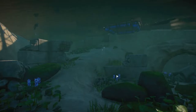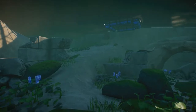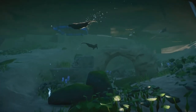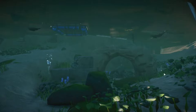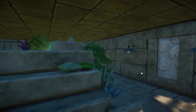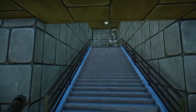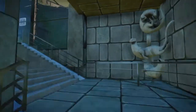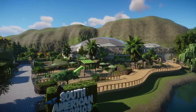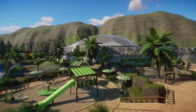Yeah, so here we have the nice water color, and we also have the otters swimming around and just being a delight to the zoo. Ooh, this looks really cool with the light. So this is the little underwater section that I built, and I just really like how it turned out, even though I have not seen a single guest ever come down here. But maybe that's just because the zoo is too big and I have limited the guest number. Anyhow, this was it for the South America area of Steinheimer Zoo.